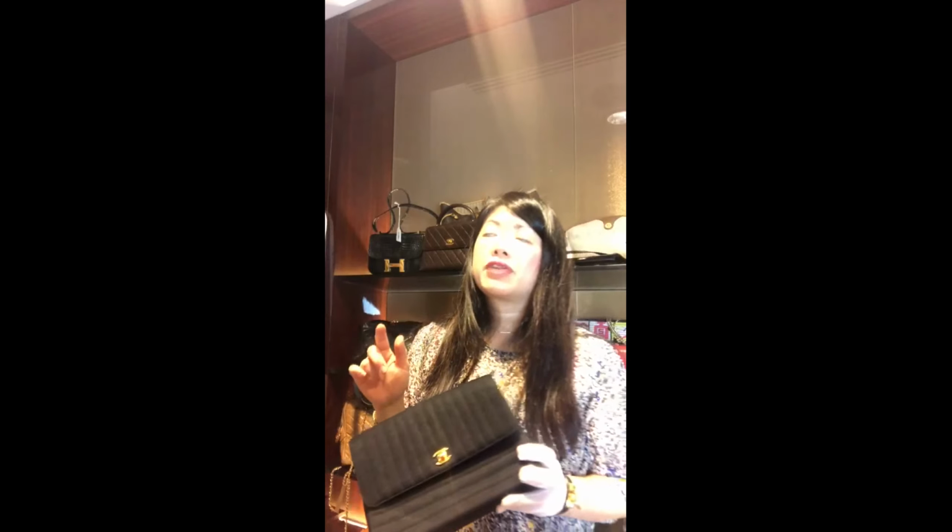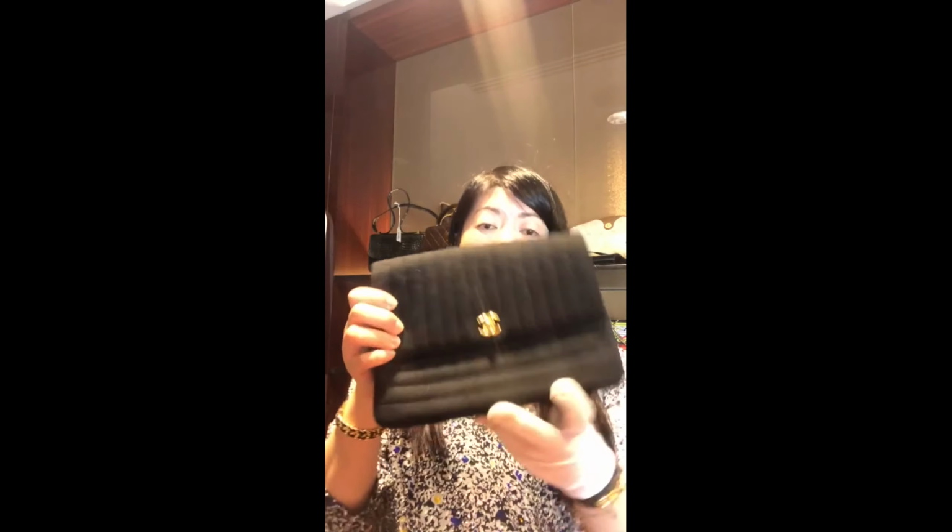Jersey was actually one of the first. When the 2.55 classic flap was first created, the first one was actually jersey. Well, there were two versions. You can have it in leather or jersey. So jersey was a very, very popular fabric to be made for the classic flap bag.